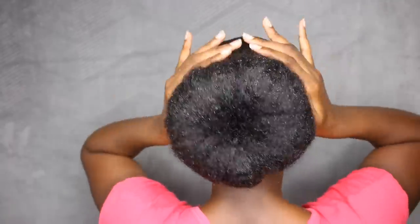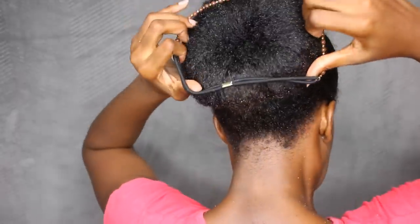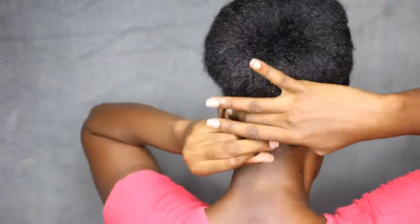Oh, and the next thing too, my hair feels a little sticky. And there's also a lot of flakes on my hand. I got a nice big bun. Ooh, I just found this in my little stash. So yeah, let me add this to my bun. So I'm done now, but let me just do my baby hair and call it a day.